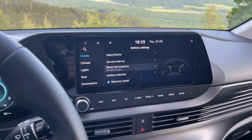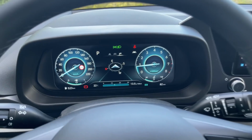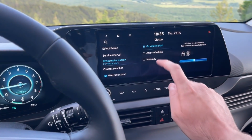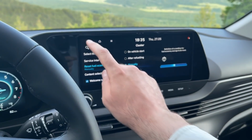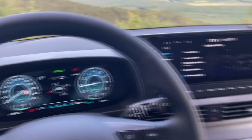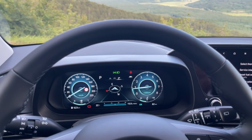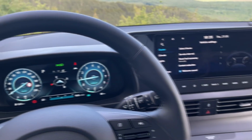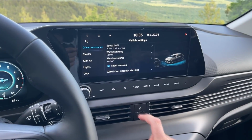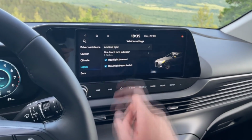You can reset fuel economy. Speaking about the fuel economy, of course, this is not the real consumption, so now I've reset it, but then I had this climb, so obviously this is not realistic, but yeah, you can adjust that and you will have real consumption, which should be around 6-7 liters. So we see here it says 5.3, but I would say that 6.5 would be more of a realistic one, which is actually pretty good. And let's go back, vehicle settings, cluster, climate, and the lights. So this car does have the ambient lights.